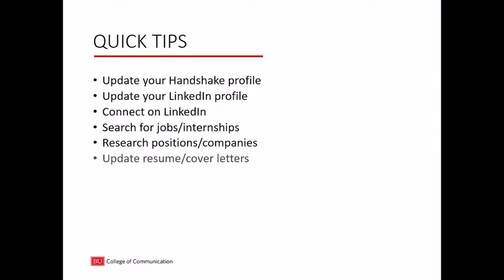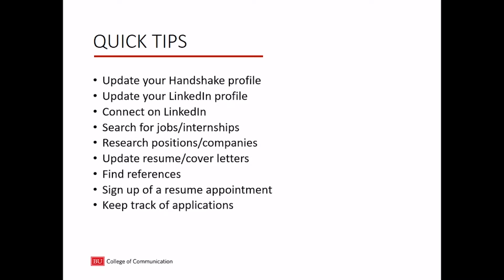You can also update your resume and cover letter. Tailor your documents to each position that you apply to. Find people who can serve as references or write you a letter of recommendation. You can also sign up for a resume review appointment to make sure your documents are in great shape before you submit your applications.